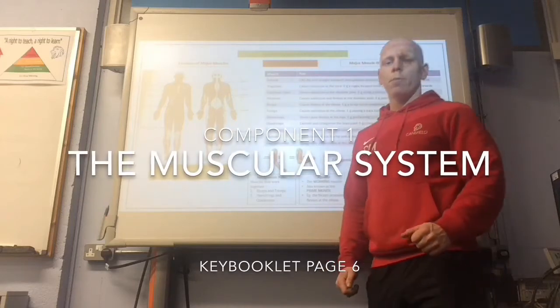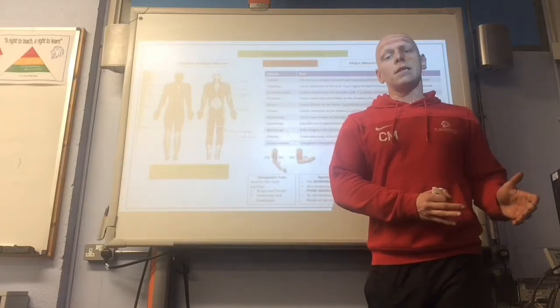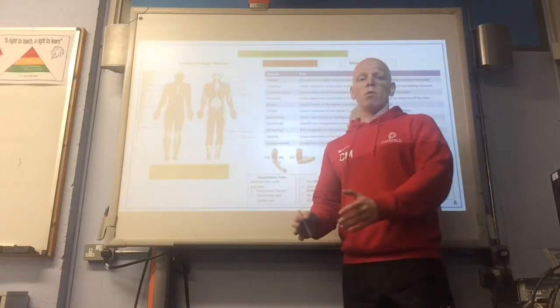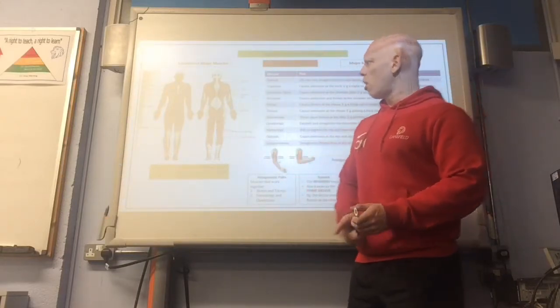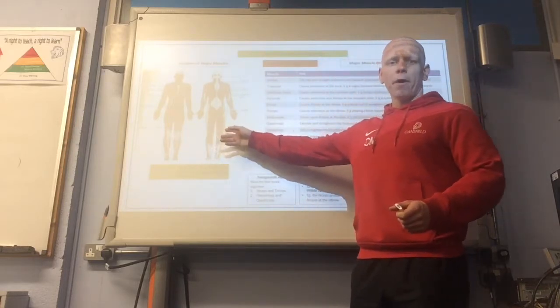Hi Year 11. The next topic that we're going to look at is the muscular system, okay? So if you've just looked at the skeletal system, we now build on that with muscles, alright. We're going to start off by looking at muscles in the front of the body, moving on to muscles in the back of the body.